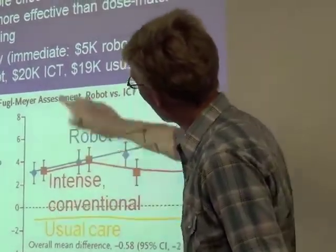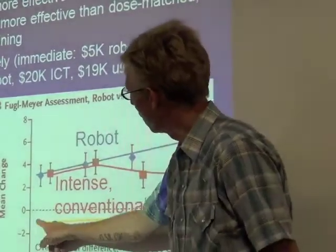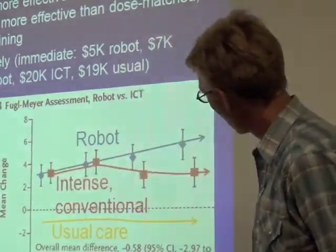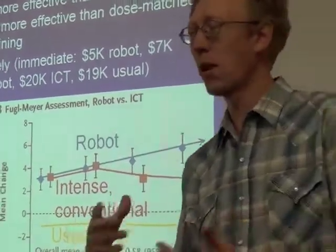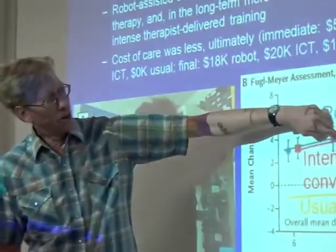So they had three groups in the study. One just got their usual care. You can see their score did not improve. The second got robot therapy three times a week. And you can see that at the end of the long-term follow-up, they were up about 5 points. And then the third group got intense conventional therapy, with a physical or occupational therapist right next to them saying, go, go, go, do it, another one, come on, do it. They were trying to get the same number of repetitions as they could get with the computer game on the robot. And you can see that was as good, and then it kind of tailed off.